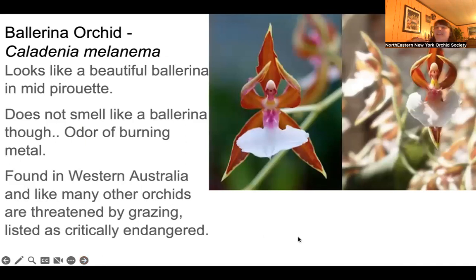This is, I think, one of the better examples. I think it's super beautiful. This ballerina orchid specifically is also from Western Australia, and it looks like a beautiful ballerina in mid pirouette. I personally feel like it looks a little bit like a duck ballerina, like from that ballet, Swan Lake. This is Swan Lake.